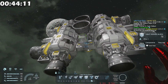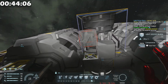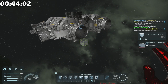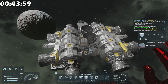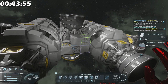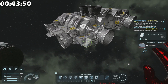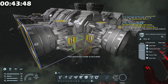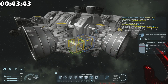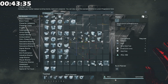I wish we had a good way to fill this little gap. Because I don't actually want to cover this whole thing in armor. I think it actually looks decent just as it is. Maybe I just do a few finishing touches. I could exchange these out for normal conveyors.